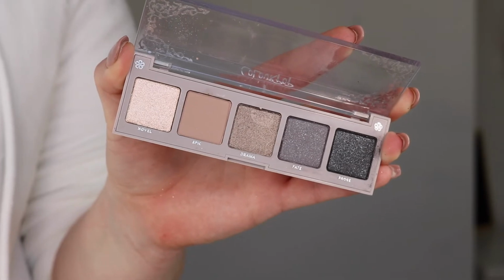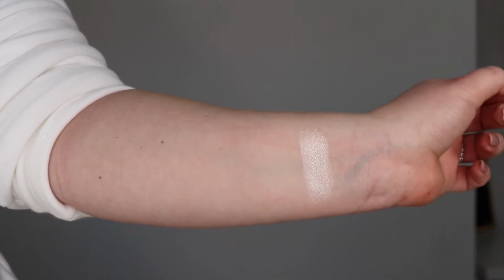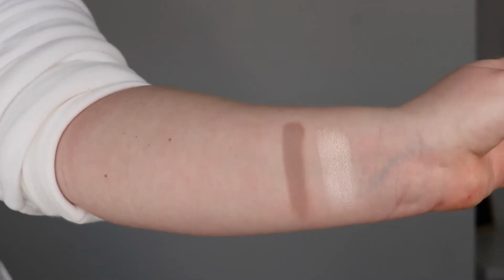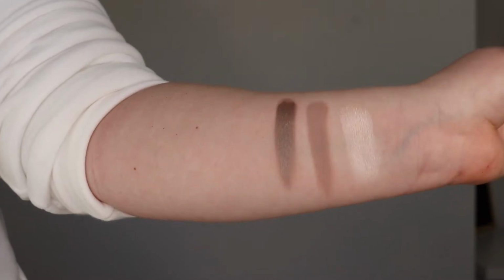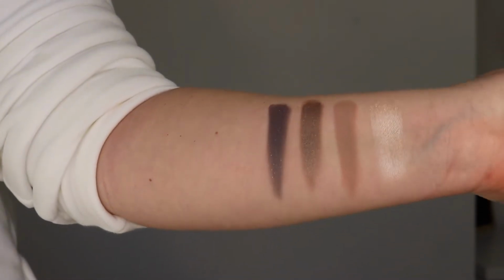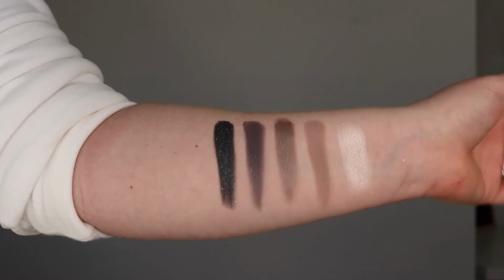Next up we have Ballad, which is described as the gunmetal palette. So the first shade we have here is Novel, which is a light peach champagne metallic. Then we have the shade Epic, which is a cool toned medium beige matte, kind of like a light taupe. Then we have the shade Drama, which is a warm toned medium taupe and it has a metallic finish. Then we have the shade Faint, which is a cool toned dark taupe gray with silver glitter pinpoints. And finally we have the shade Prose, which is a black with silver glitter pinpoints.